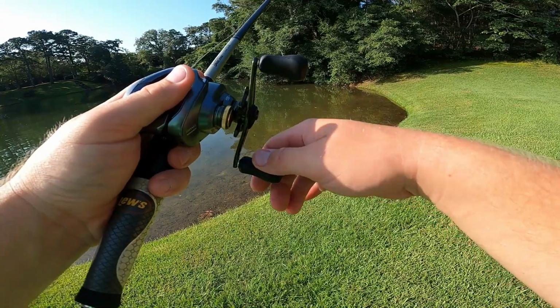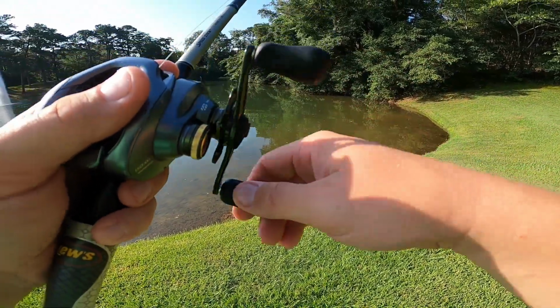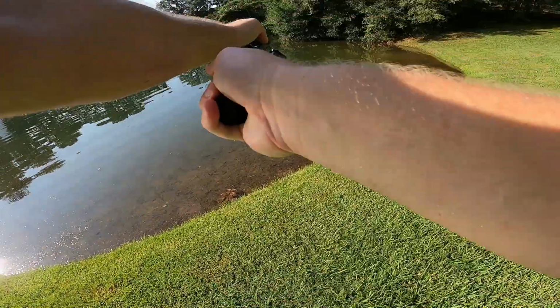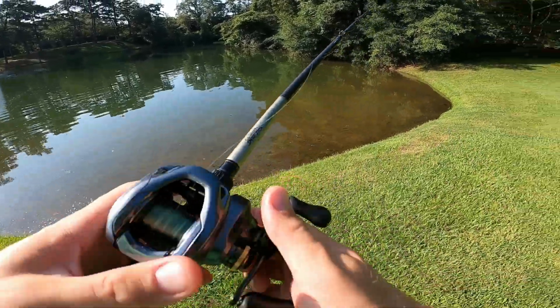Oh, he's looking at it. Oh yeah. Ah, he's too small. He's not about that life. He's not trying to eat. He just wants to tell his friends that he saw a lunker log. He's not gonna eat it.